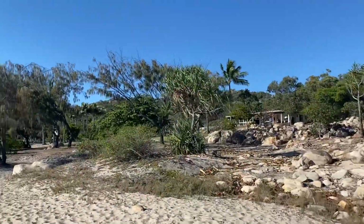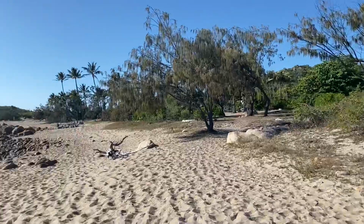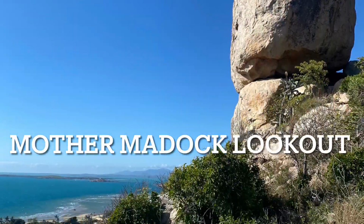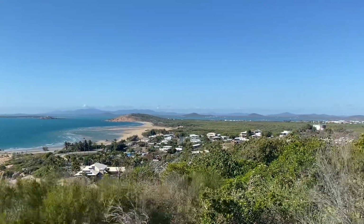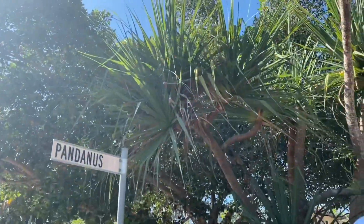And here we are around at Murray Bay. It looks like there's a nice little beachfront property there. Pretty. And it looks like there's Rose Bay down there. We'll head down there. Another Bowen sign of the bleeding obvious. Yes, that's a pandanus.